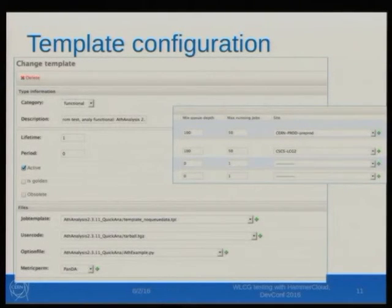The user also chooses what kind of job they want to submit, and then selects the sites to target with this template, and how much load they want to generate on these sites. HammerCloud is aware of the topology of the grid as seen by the experiments, as we pull the information from the topology and grid information services of the experiments.